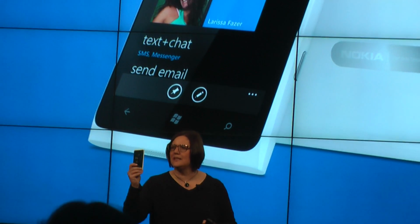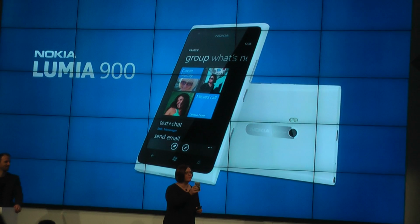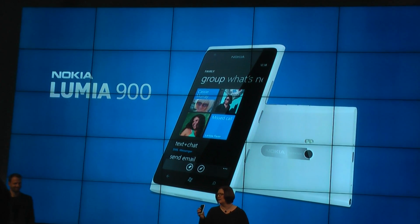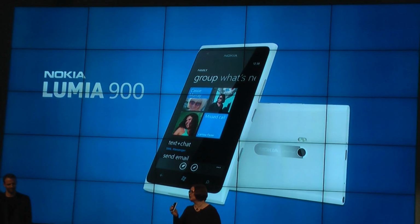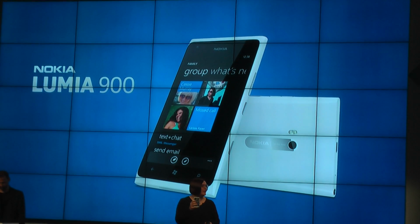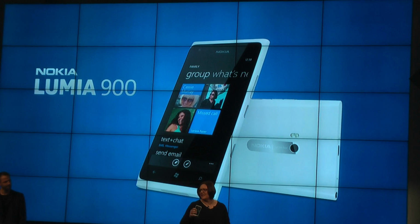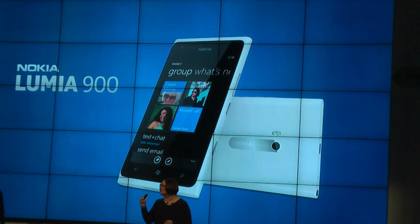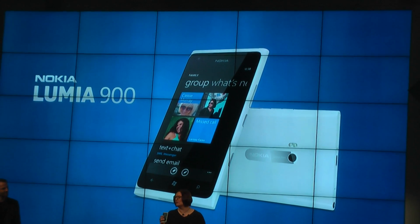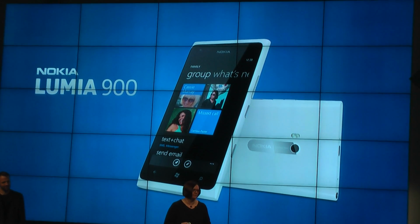The same sleek, progressive look and feel. The same stunning 4.3-inch clear black AMOLED display that delivers crystal clear images indoors and outdoors. The same 1800 milliamp high-capacity battery that keeps consumers enjoying content all day long. And of course, the same great signature experiences from Nokia.